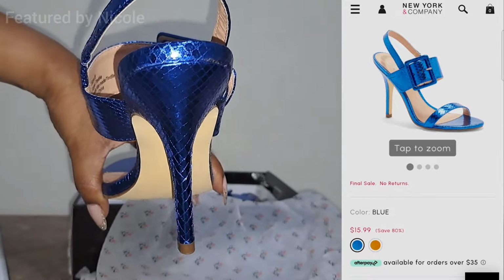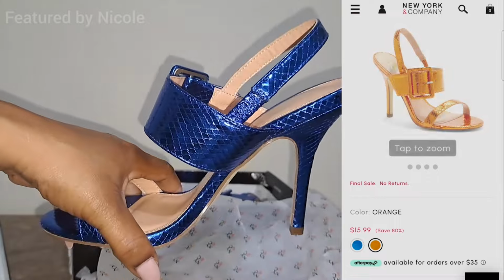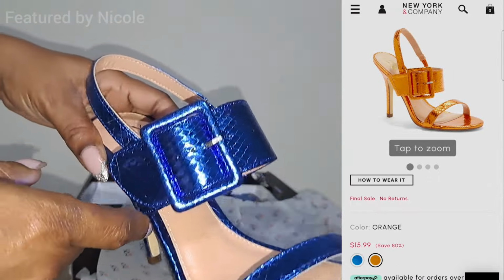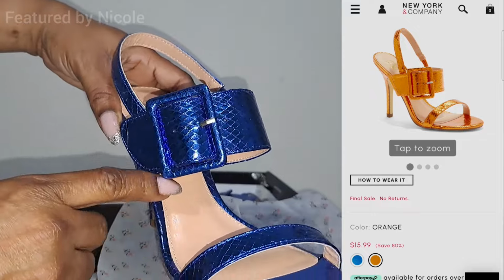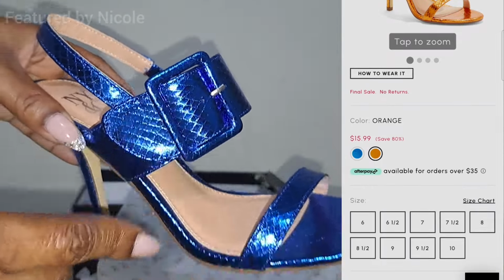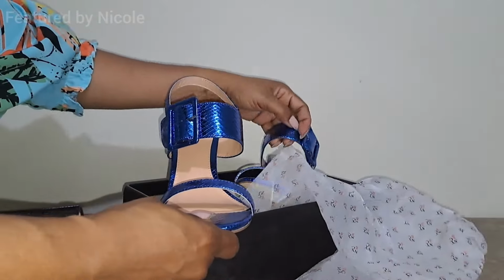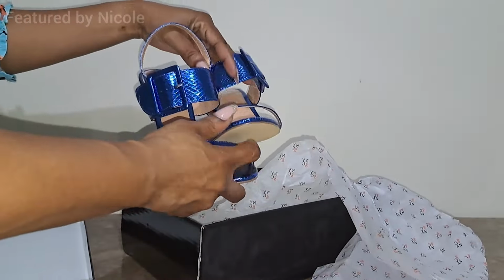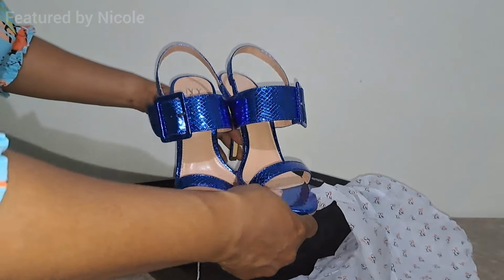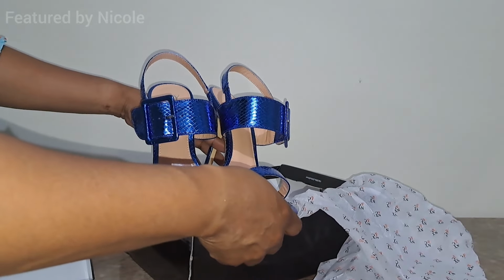It also comes in orange color. There's the orange, absolutely pretty, well constructed. The buckle detail adds that touch to it. Love it on my feet. It's currently in stock, so go see if you have your size. I think I'm also gonna get the orange because the blue looks so good on my feet. Absolutely love it, they're so sexy. So that's the slingback buckle heel.